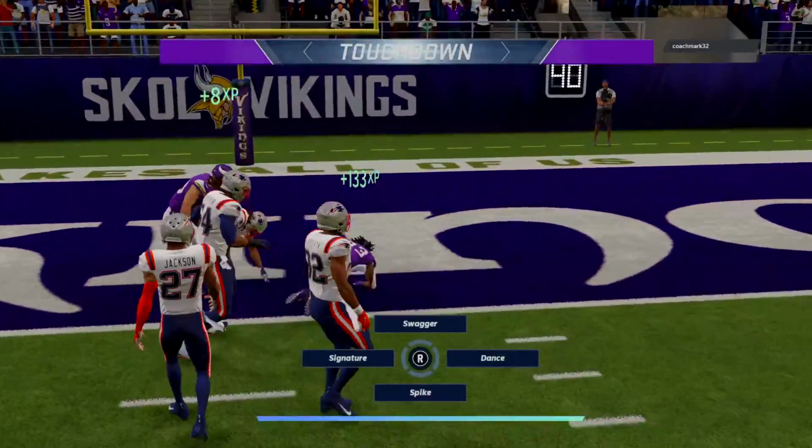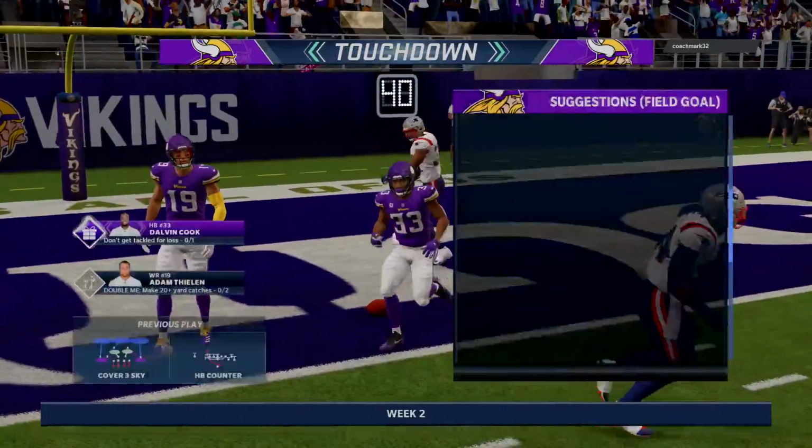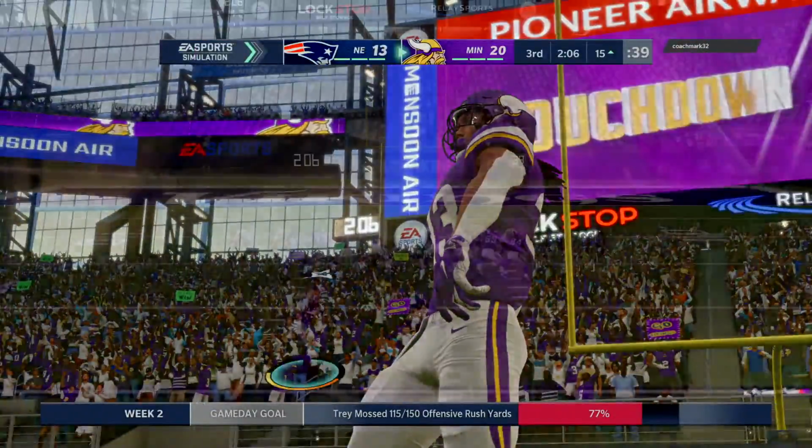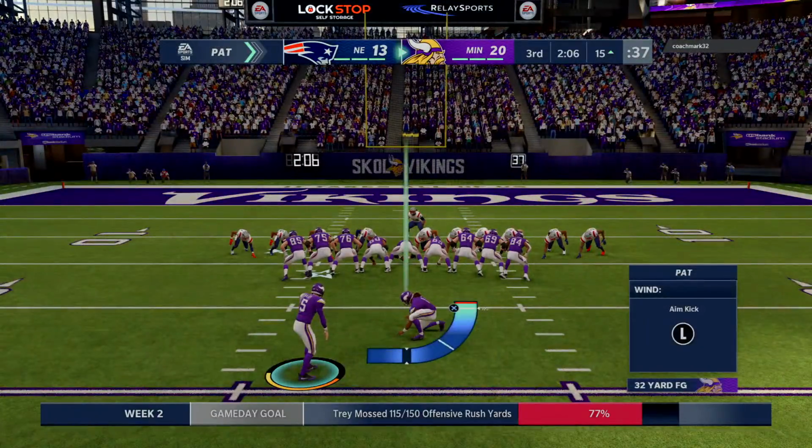And he'll get into the end zone. Touchdown, Minnesota. From 17 yards out. And the Vikings are going to add on to their lead.